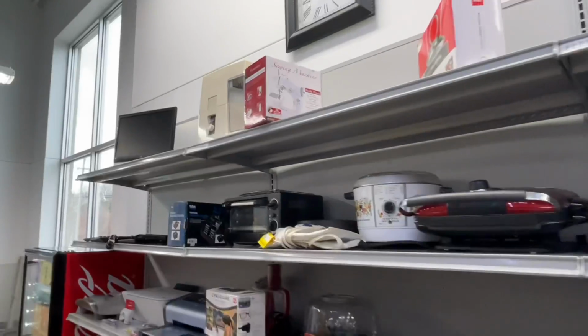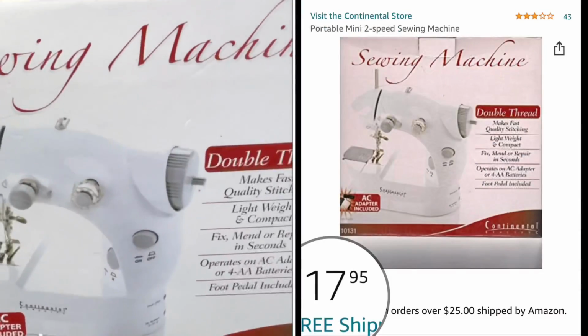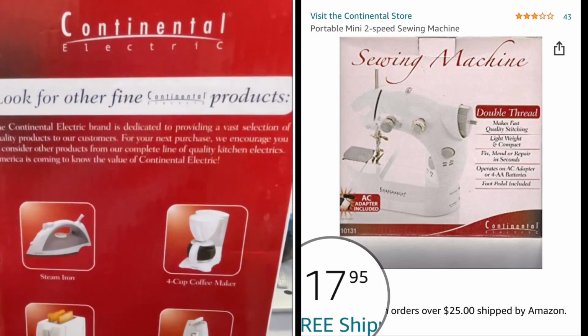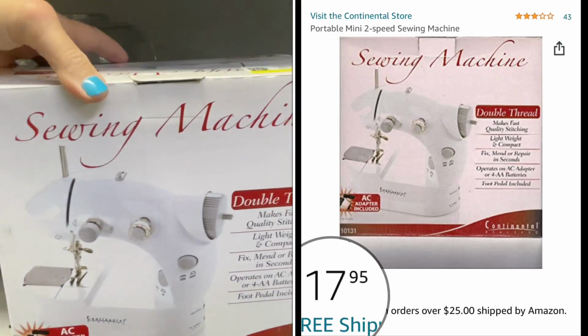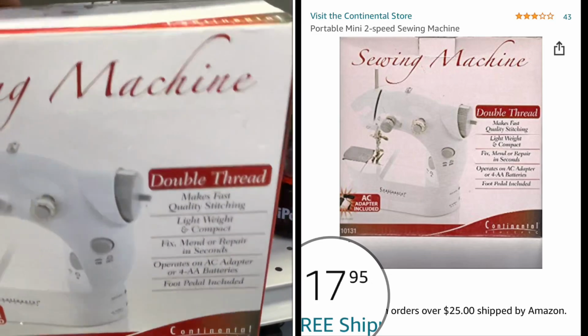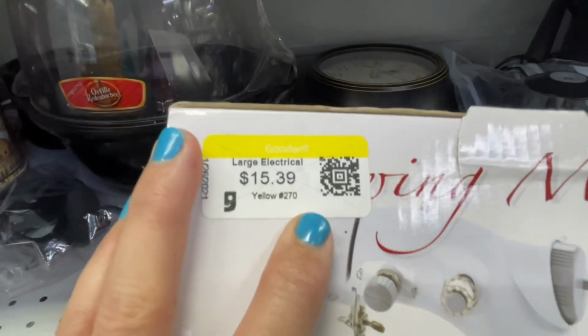Now, if you didn't look up, you might miss this next item. It was another sewing machine. Now, it was a small one. I've never seen it before, but I did look it up, and regular price was like $18. The Goodwill wanted like $15 here, so I don't know. I don't think it was a really good deal, unless maybe for a young child or something. But when you can get it brand new, I don't know.